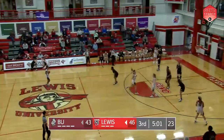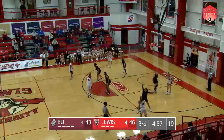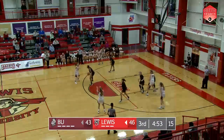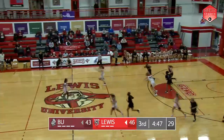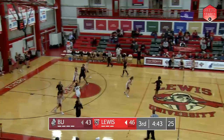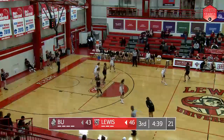And slowing it down. The walk up here for Deja Black. Right side, Williams. Hinders. Didn't take the 3. In the paint to Glatczak, but it's knocked away and stolen. Well, this is definitely going to be a game the rest of the way, that's for sure.